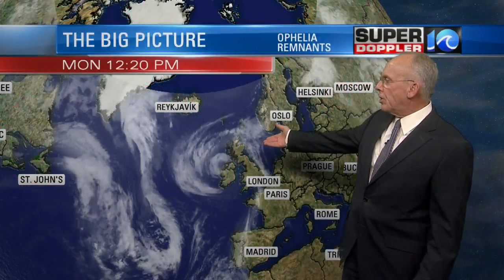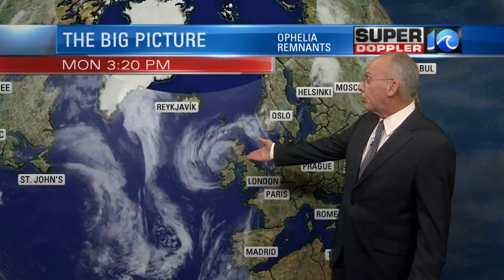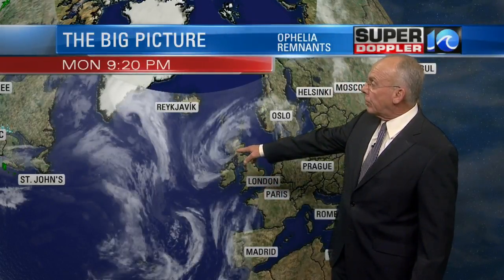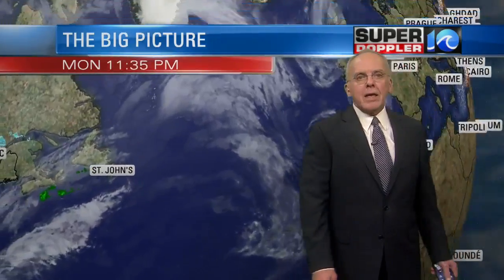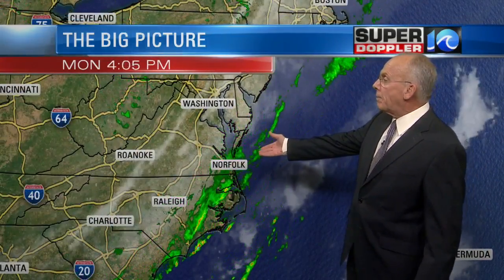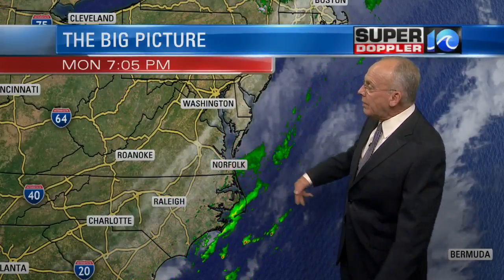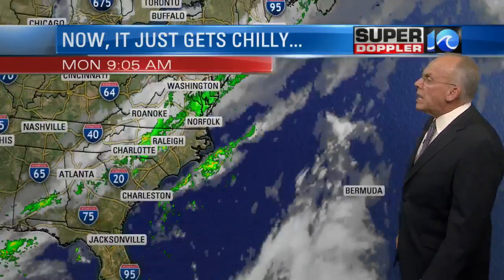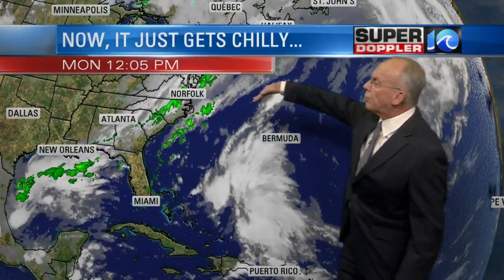Our weather hasn't been nearly as nasty as that. We've had some sludgy weather in our part of the world. But again, they had a pretty good-sized storm move on through Ireland and a lot of scattered damage reported out of that. Of course, our weather, the big picture, you can see again, the rainfall is moving on through, moving on out to sea.